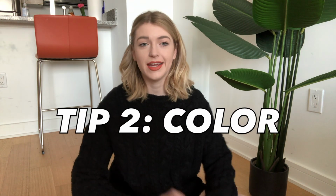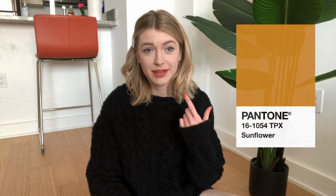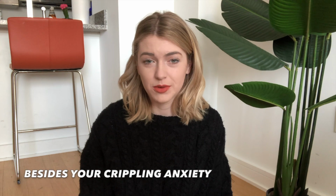My second tip is color. You can stick with a consistent palette that you prefer. I love colors like burnt orange, burnt yellow, as you can tell by my lipstick and the chair in the background. I also love khaki green because I think it brings out the green in my eyes. I would also suggest that you find a few silhouettes that you find flattering on your body and that make you feel comfortable. Then you have a sort of fail-safe uniform that you can throw on whenever you have no idea what to wear. So the next tip is another seemingly obvious one.